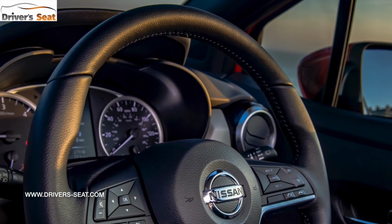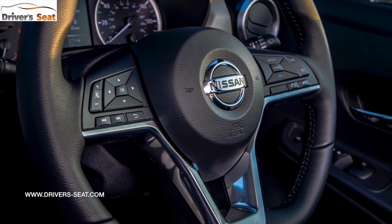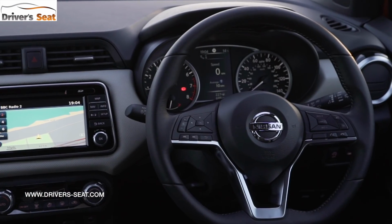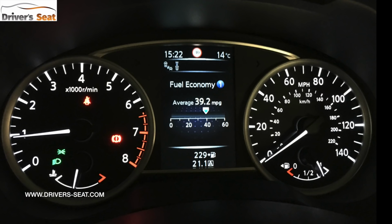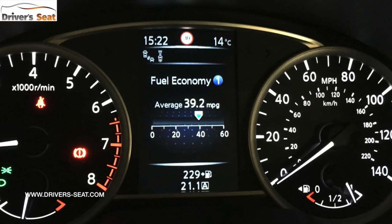The multifunctional steering wheel's got plenty of buttons, some of which deal with the trip computer screen in the instrument binnacle, some of which deal with the stereo controls, and others telephone and cruise control. But again, there's some smaller ones around, so you need to learn it really before getting going. The 5.5-inch TFT screen between the dials gives me my trip computer and upcoming satellite navigation directions.